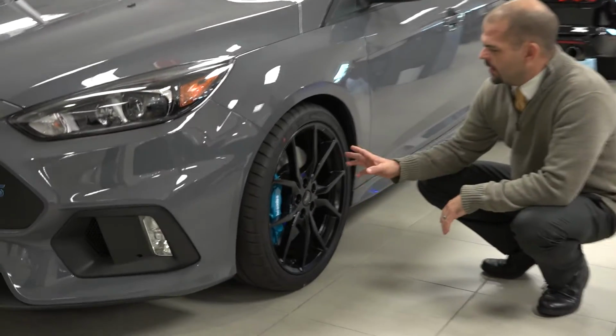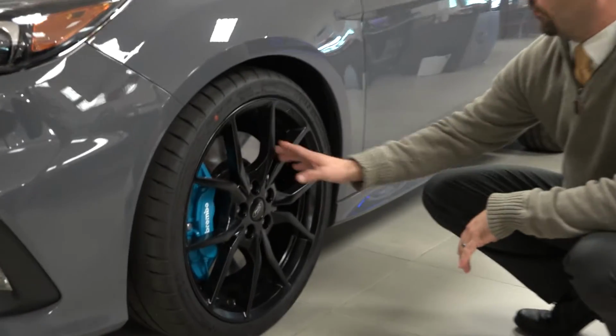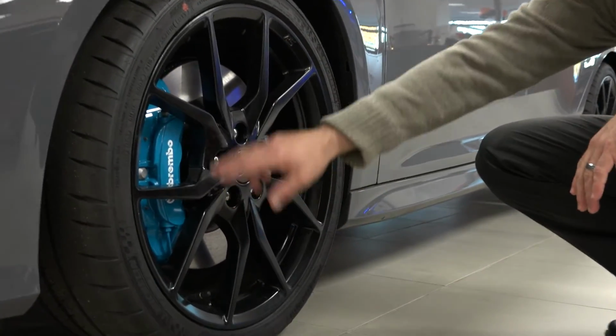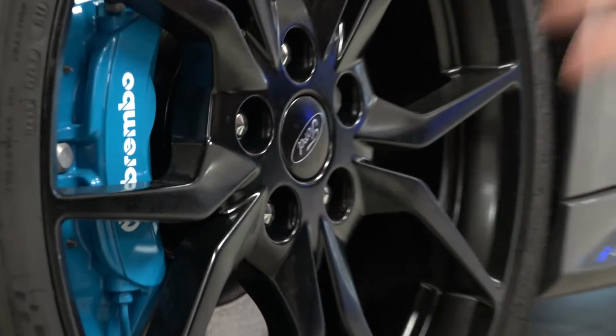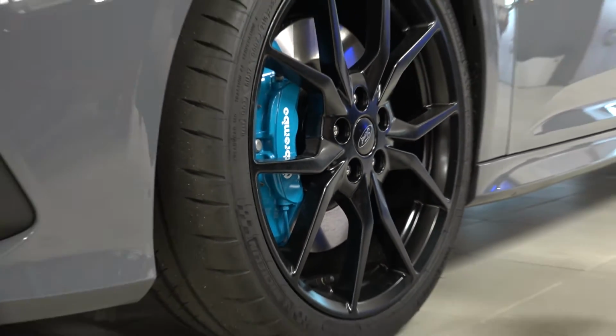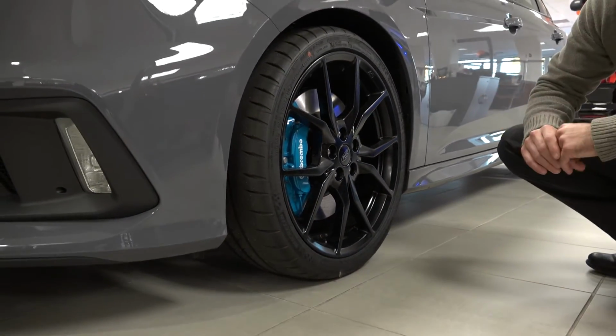And what this did is you're going to take a look, and they're going to call this more of a Y spoke. So you're going to see that spoke come out and then split off. So you've got 1, 2, 3, 4, 5 Y spokes on here, giving you 10 total spokes. And honestly, I love the black because it really makes that Brembo caliper pop again on your vented rotors.